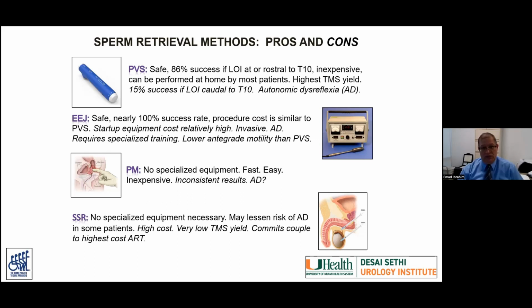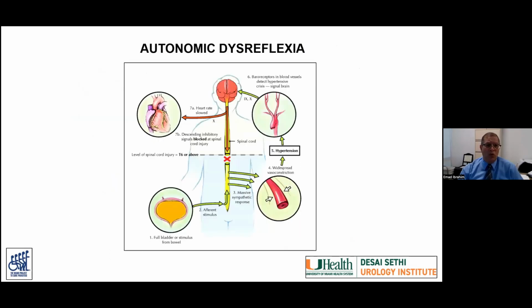of assisted reproductive technologies. So we spoke a lot about autonomic dysreflexia. What is autonomic dysreflexia? It depends on the level of injury. If the patient is T6 or above, then any stimulation, such as the PVS or EEJ, below the level of injury would trigger uninhibited sympathetic overflow that will cause bradycardia, hypertension, pounding headaches, flushing, and a lot of these symptoms.